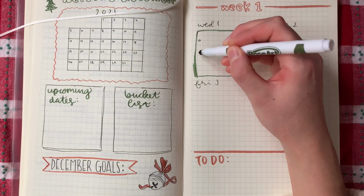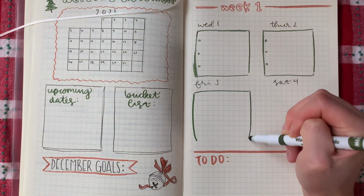And at the very bottom, I left room for a to-do list because those are my favorite.